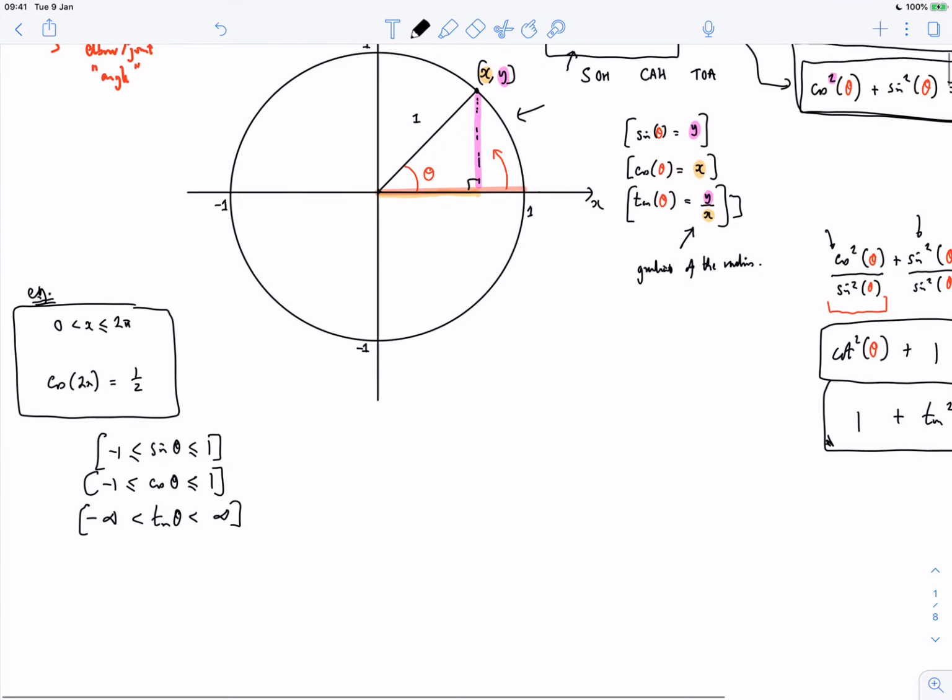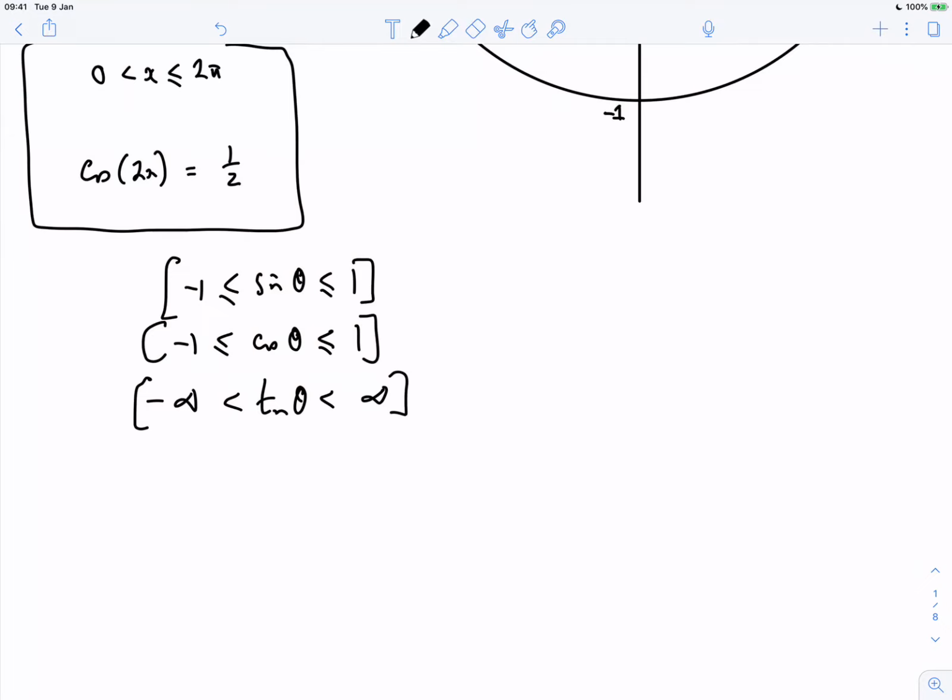So if I want to solve these equations, I have to be very wary whether sine theta, cos theta, or tan theta fall into these bounds. I have to ask myself, can cosine of something equal 1/2? Well, cosine has to be between minus 1 and positive 1, and since a half is in that range, yes, it has a solution. If somebody asks you to solve cosine of 2x equals 2, because cosine can only be between minus 1 and 1, you would say there are no real solutions.